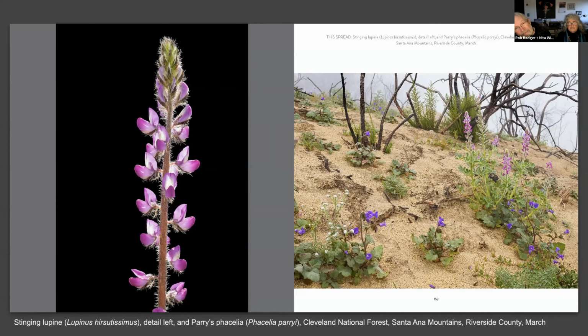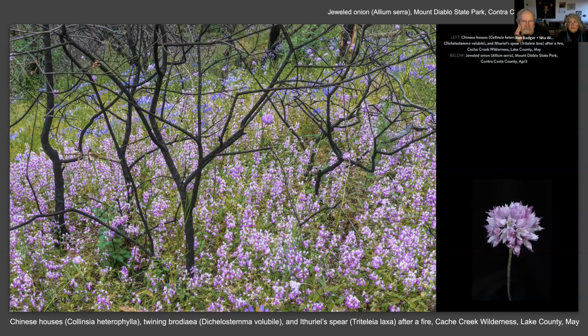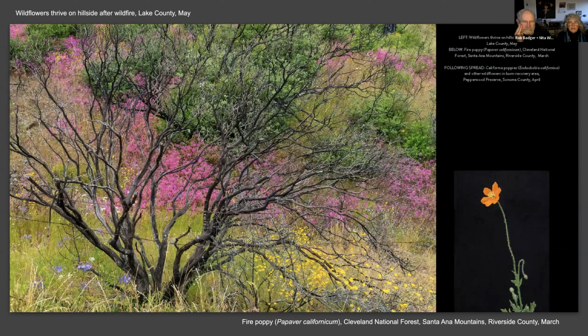This is in Cleveland National Forest, up above Lake Elsinore. I don't know what the name of the fire was, but it was just fascinating to see these beautiful plants coming back to life out of this charred landscape. And this was up in Lake County. Again, you get the right rains, you have the ashes as fertilizer, and when the canopy is burned away, these plants get sun that they weren't getting. And this is only six months after the fire up in Lake County.